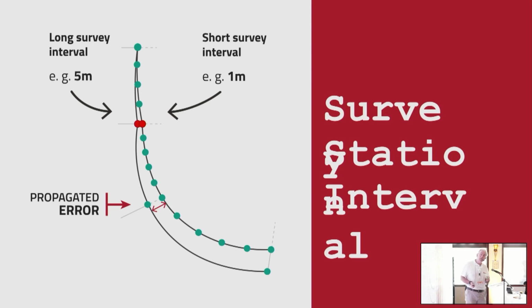So here we're going to discuss this a bit further, and we have a diagram that shows surveys taken on a 5 meter basis against surveys taken on a 1 meter basis. Green points are good surveys, red points are a survey error. I think you can see that intuitively a 5 meter propagation of an error is going to create more displacement error than a 1 meter propagation of that error and back onto the true track.